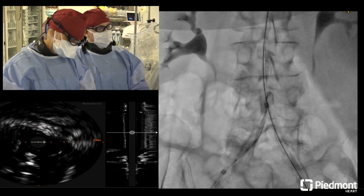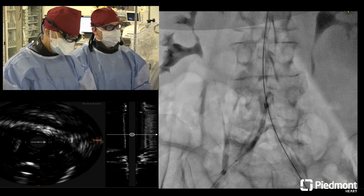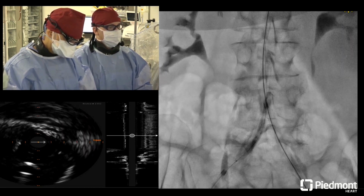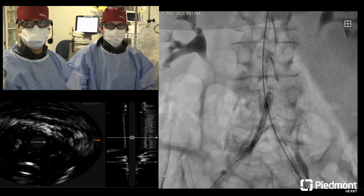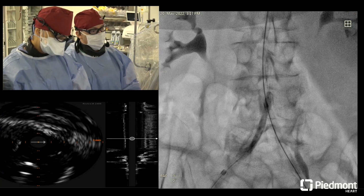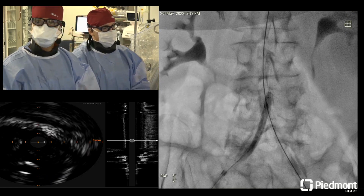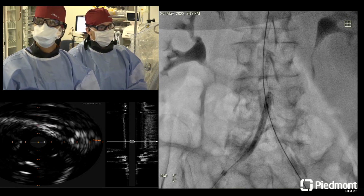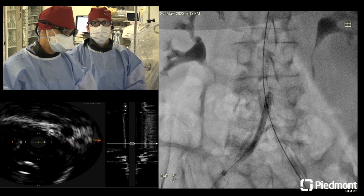And can you tell the crowd how high pressure you're going on this IVL balloon? I think what Eric was alluding to is fear about being in the subintimal space with the IVL. Yeah, we're just at 2 atmospheres. Not only fear, but also just the necessity. You know what I mean? I think we underappreciate sometimes subintimal plaque and calcification.